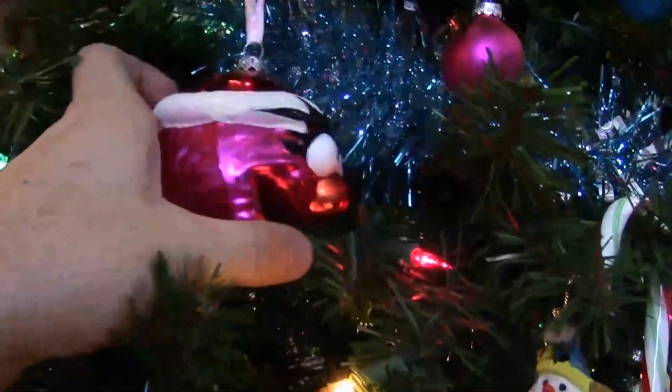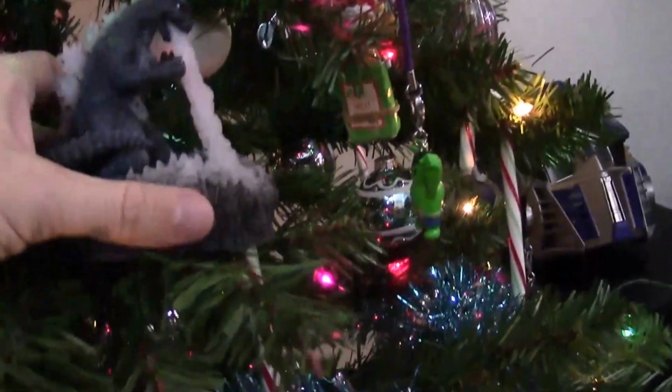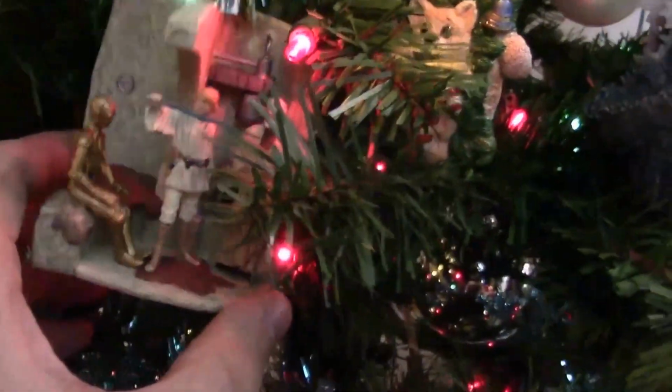Here we have a Finn and Jake. Here, we have an animal. It's an actual glass ornament with a Santa hat, so again, it's kind of a cool thing. Down here, we have the other Godzilla, which lights up. I'm not going to do all of them. I have some Star Wars ones. Again, this is a Star Wars scene, which I enjoy, and it lights up and talks, but it's just Star Wars. It's not Christmas Star Wars.